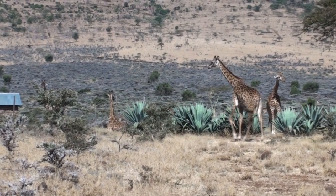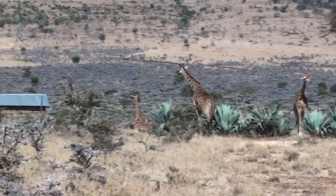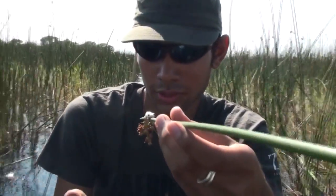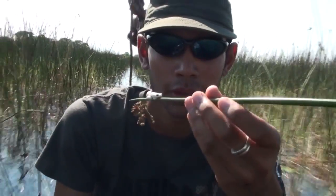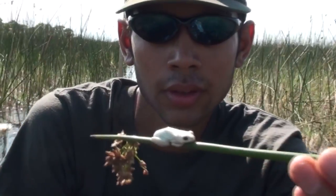But luckily, not all the wildlife we filmed was as large as a giraffe. Some were much smaller. So it's still on the Okavango Delta. Found a little friend on one of the reeds. It's probably taken him a long way away from his home. He's a painted reed frog. Absolutely beautiful to look at. Absolutely tiny though. You might just be able to see him here on this twig right at the end by my fingers. So we'll try and zoom into him a bit. You can probably see him just there.